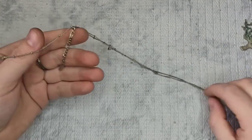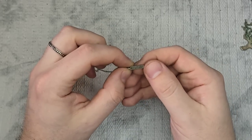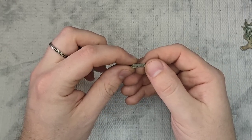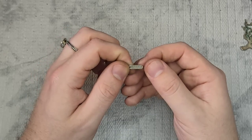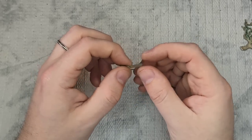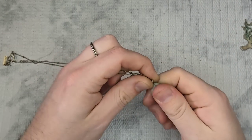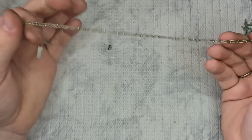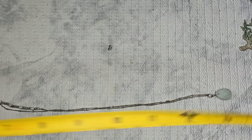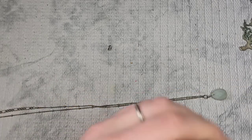All right. Next we have a necklace that is marked Lavishy. I don't know. It's a real stone pendant. It needs to be cleaned. I don't think this is sterling. I will Google that brand and just see what comes up. It's 20-inch length.